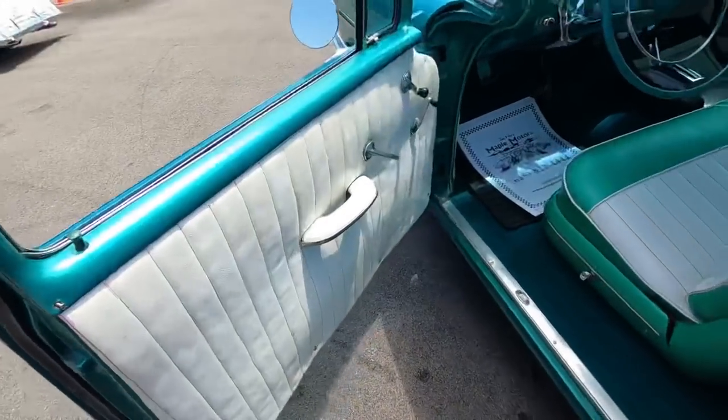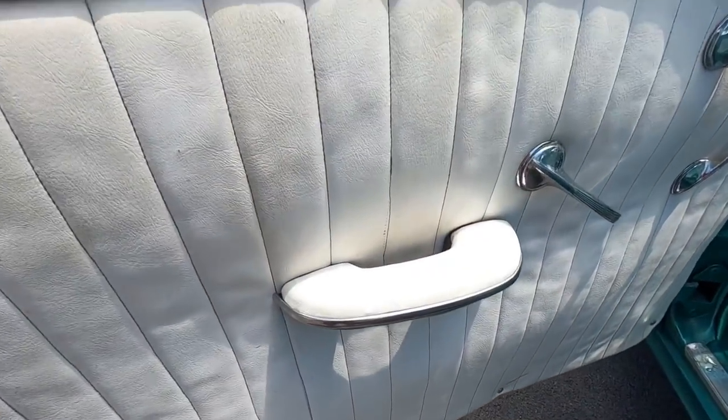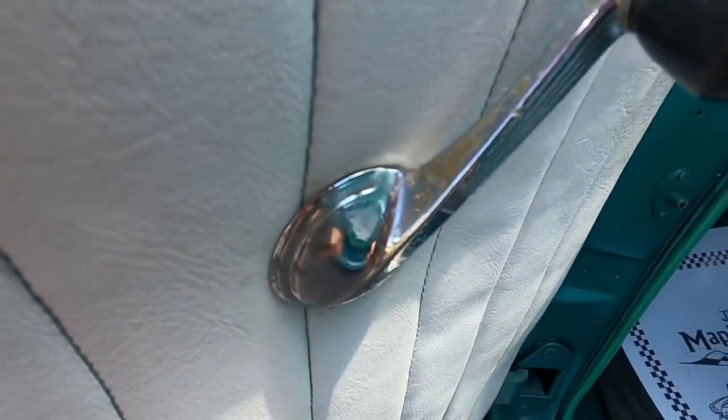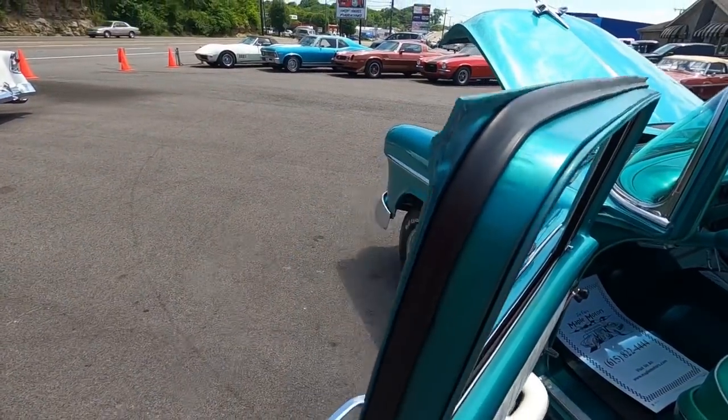Just a nice car. All right, opening up the door panel here. The door panel's a bit wavy, still in decent shape. You can see some marks where people are kicking it with their shoes, getting in and out of the ride here. The door handle has a little bit of pitting. Same with the window crank. The seal around the door has been replaced and is in good shape.